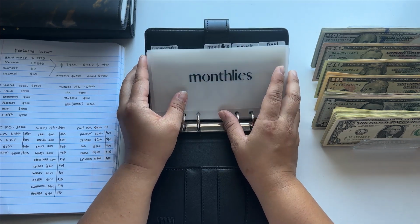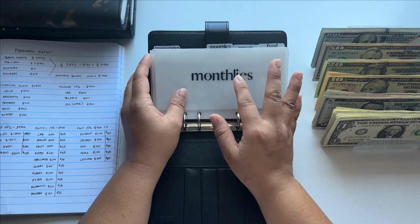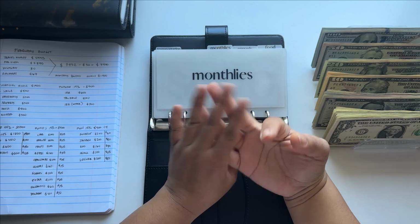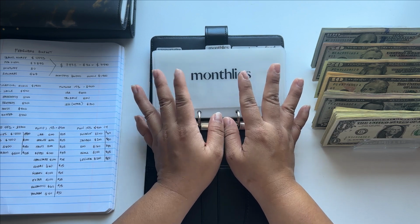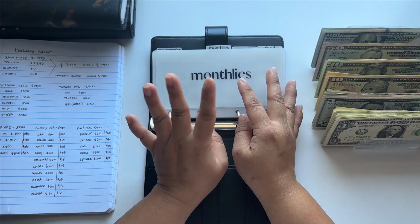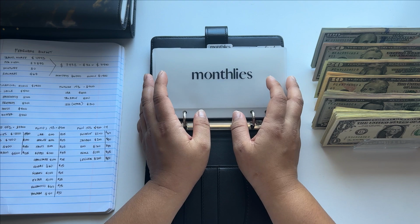So monthlies, my monthly budget for my fixed expenses, which is my monthlies, my annual bills, food and transportation, is 55% of my $6,000 budget for the month. So that is $3,300 for the month. And again, we're going to be splitting it in 4s for the 4 weeks. So monthlies is getting $1,800 for the month.